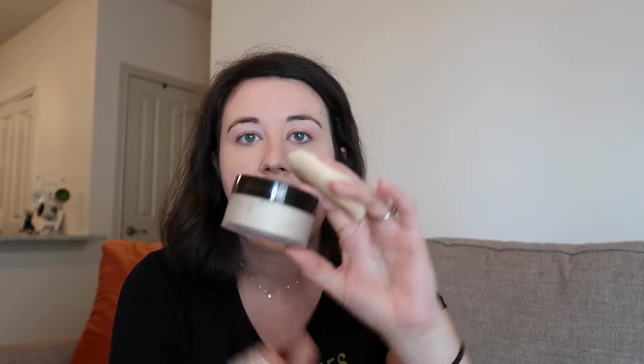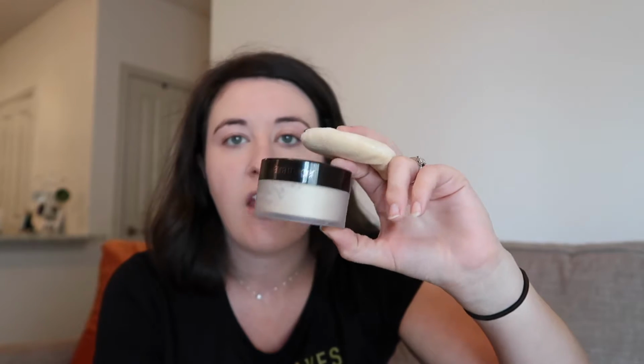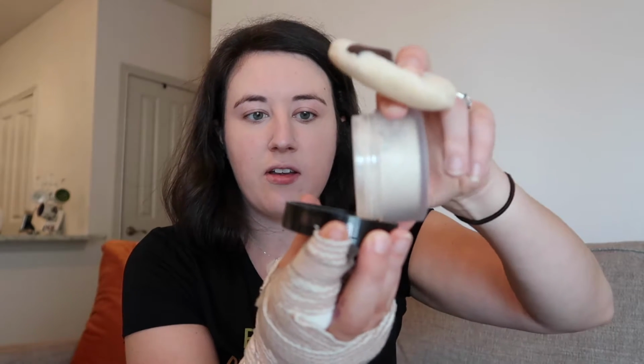So once you have everything applied to your face, I would never do this without going to Disney or any other day of my life, but I always use the Laura Mercier setting powder. It is a lifesaver. I always use the translucent because why not? What I tend to do for this is tap a little bit, or a lot, in the lid and then use their little setting brush and just dab it on my face. I don't push it in. I just kind of cake my face in it.